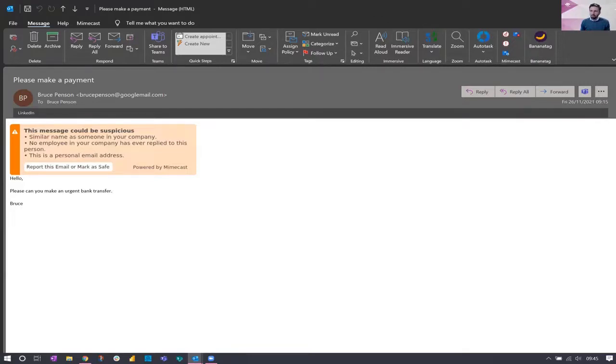And what you see is that there's a banner at the top now, which has been put in there. And the banner is saying it's from someone with the same name as someone at ProDrive, that no one in the business has ever replied to this person, and so specifically to that email address. And it's also a personal email address. So there's a real possibility that this is actually a malicious and unwanted email.